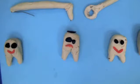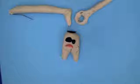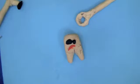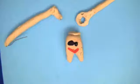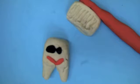Wait, what is this? Don't worry. It's one of those ways to treat cavities. Other ways include fillings and root canals. Oh. Now that feels better. It always feels good after cleaning.